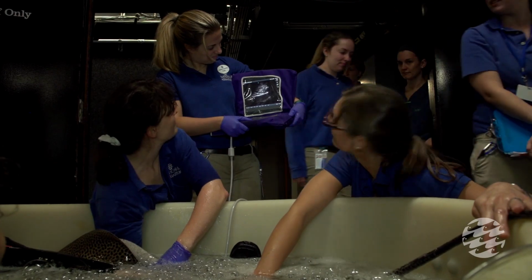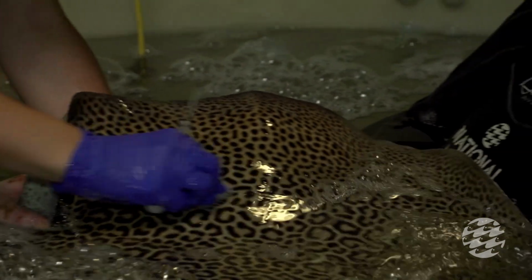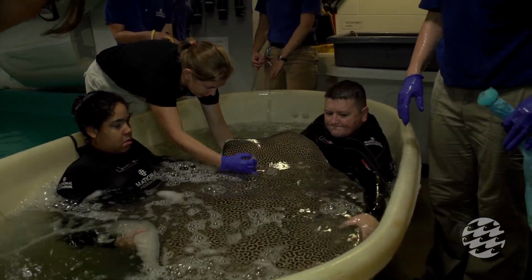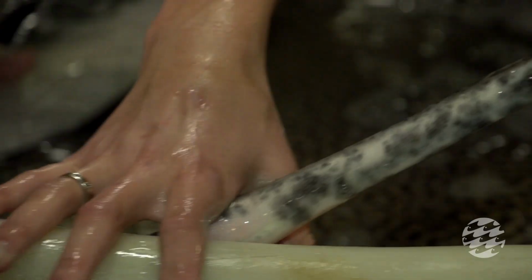These animals are not found that often, so if we can sustain the population on our own, then that would be something that we would definitely look to do and be able to share with other aquariums as kind of a conservation measure for these animals.